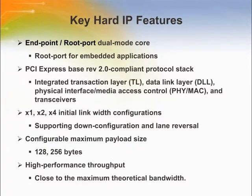This slide gives some of the key features of the hard IP, which consists of endpoint, root port, and dual-mode cores. It also supports an integrated transaction layer, data link layer, physical interface or media access control, and transceivers.